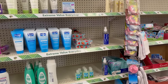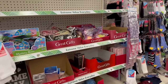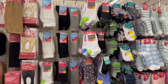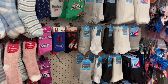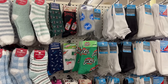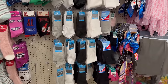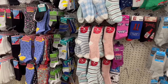Come with me. So, looking down the hair aisle, see if they have any new finds. It's like the sock area. They got the food socks, which are really fun. You got Tapatio, Peppermint Yorks, Apple Jacks, Mountain Dew, A1 sauce, bubblegum, Raisin Bran, and Kisses. And then you also have a lot of the Snugadoo socks, Juncture socks.